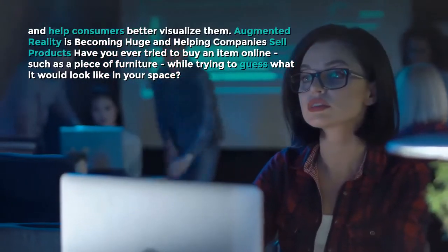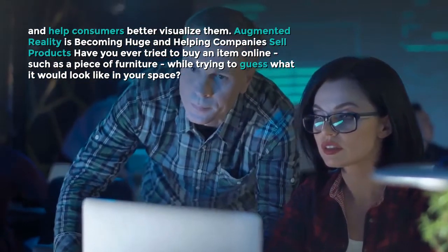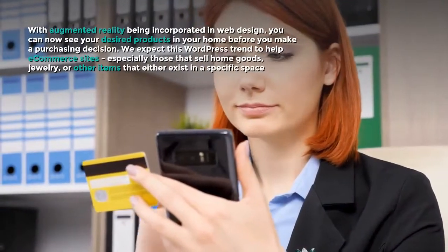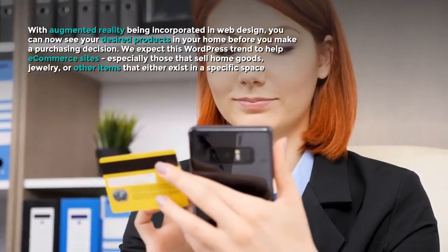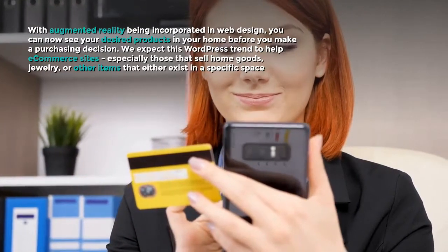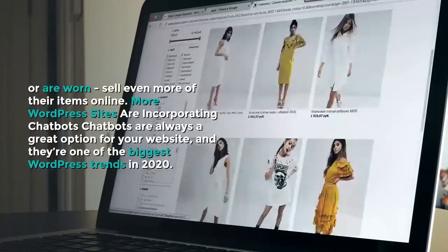Augmented reality is becoming huge and helping companies sell products. Have you ever tried to buy an item online, such as a piece of furniture, while trying to guess what it would look like in your space? With augmented reality being incorporated in web design, you can now see your desired products in your home before you make a purchasing decision. We expect this WordPress trend to help e-commerce sites, especially those that sell home goods, jewelry, or other items that either exist in a specific space or are worn, sell even more of their items online.